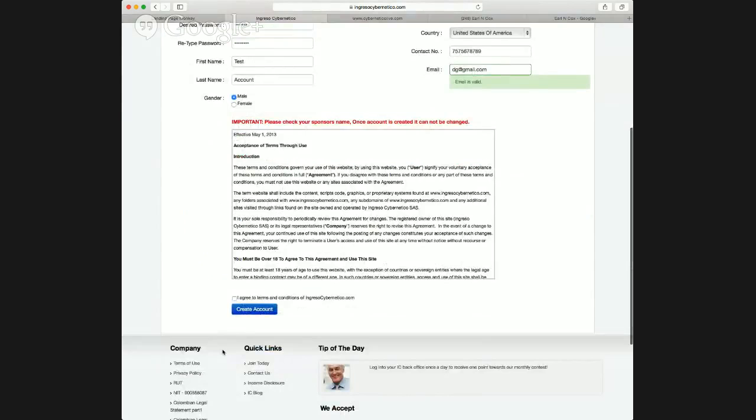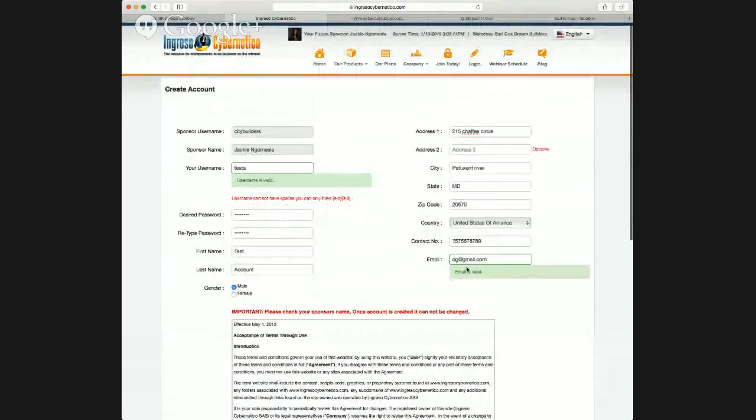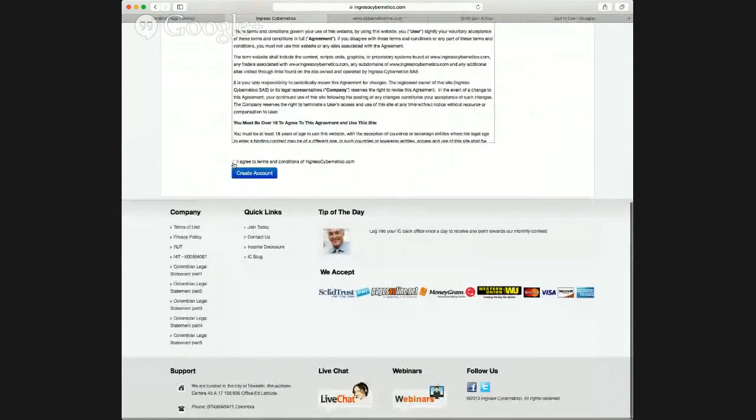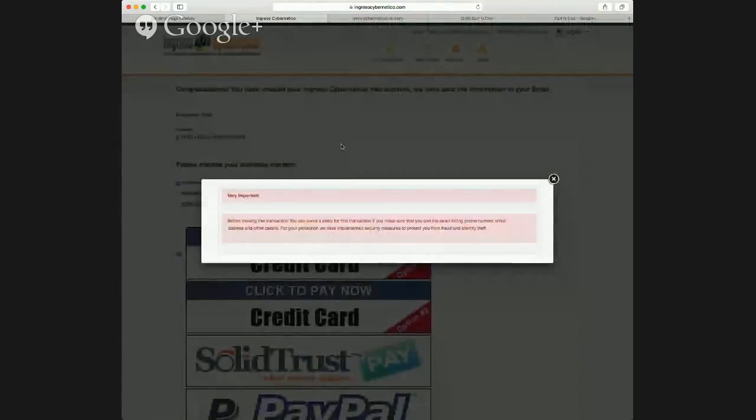Then make sure you look and see it's a valid email, so that's good, it's valid. It'll tell you if anything is wrong, you can actually tell if you need to change anything. So everything looks good right here. I'm gonna come down and check the box and create an account. And I want to save password. Now, once you create the account, you'll be taken to this page, all right, to pay.